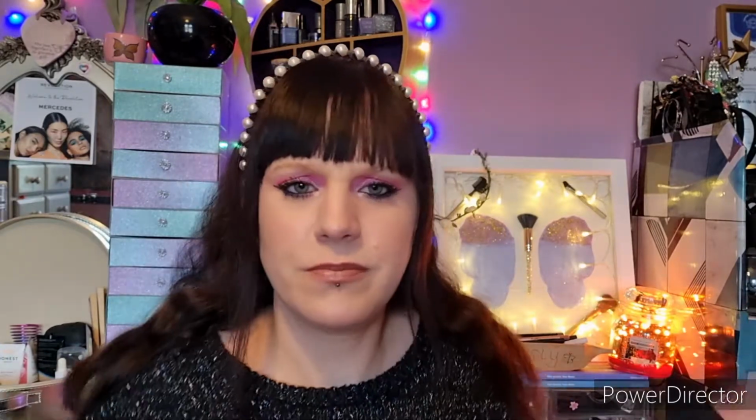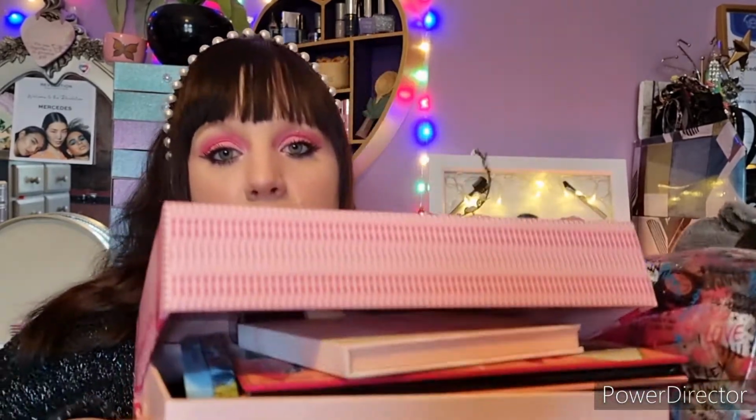If there's makeup I don't like, for whatever reason it doesn't agree with me, I can't use it, what is the point in me keeping it in my collection? It's just going to sit there, be shoved to the back of the drawer, never to see the light of day again. So hopefully this is just going to be a quick declutter, and let's hop straight into it. I have a little bag full of stuff, and I also have a box. So this is quite a big declutter, but let's just hop in and see what we have.